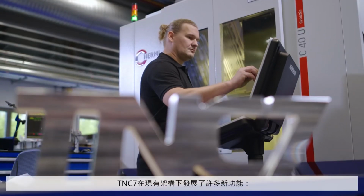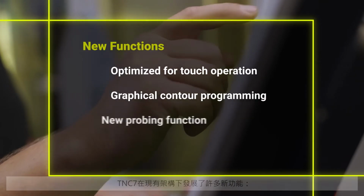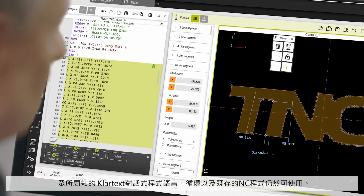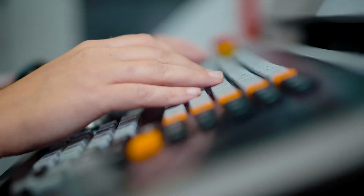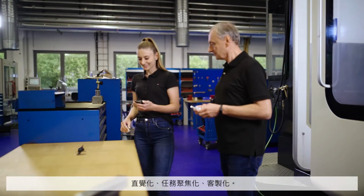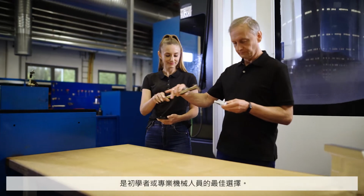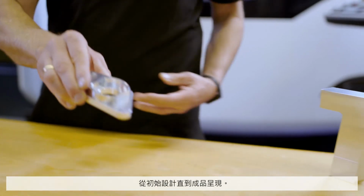The TNC7 combines new functions developed from the ground up with familiar features. It is based on the familiar klartext programming, and cycles and existing NC programs can still be used. It's the future of machining: intuitive, task-focused, and customizable. It's ideal for beginners and experts, from initial design to the finished workpiece.